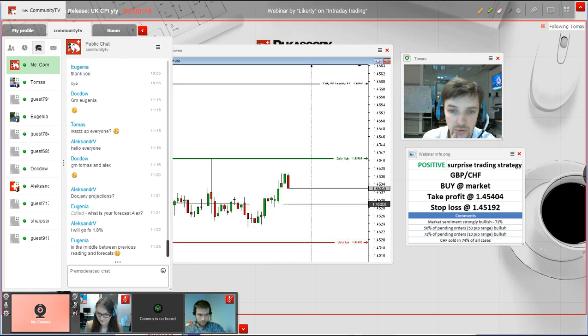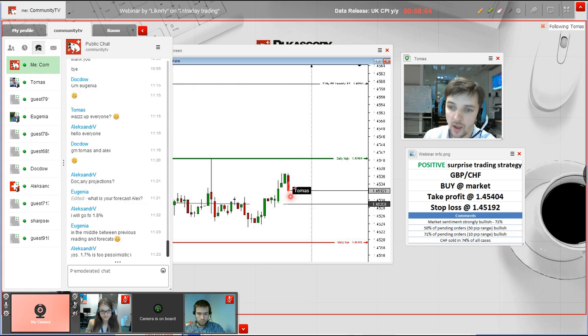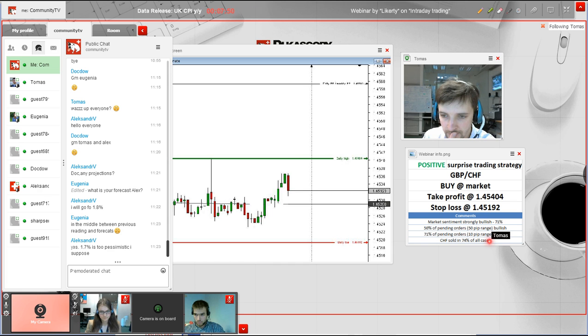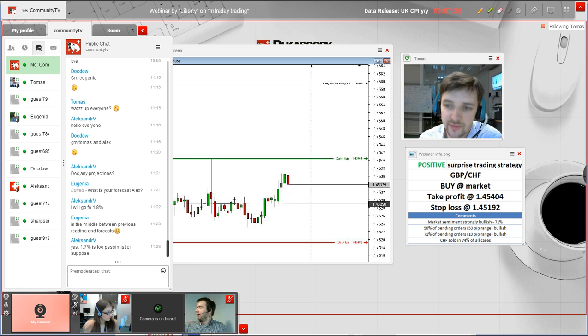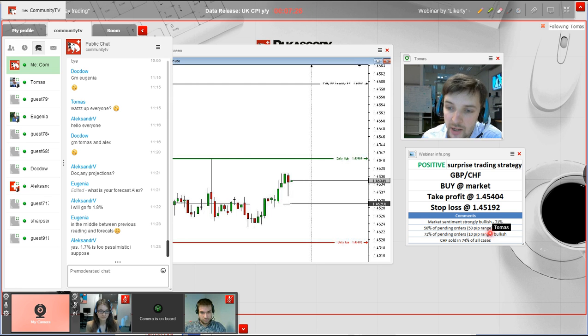Right, so the reasons why I chose this currency pair are pretty straightforward. Current market sentiment is strongly bullish. Although 50% of pending orders within 50 pips of the current market price are set to go long, so 50% are set to go short. However, this in a sense speaks that we should see additional, even higher levels of volatility and more substantial movements when the data comes out. In case of substantial levels of volatility, the pair will be pushed higher.